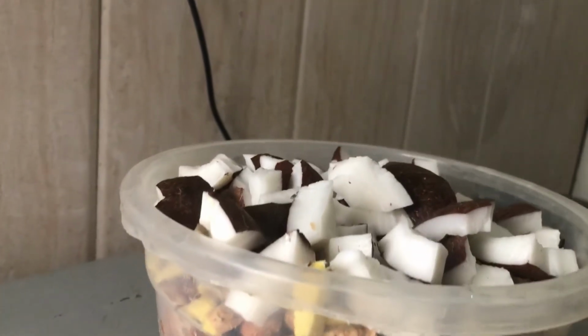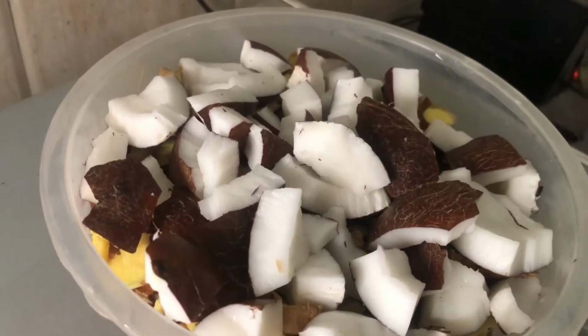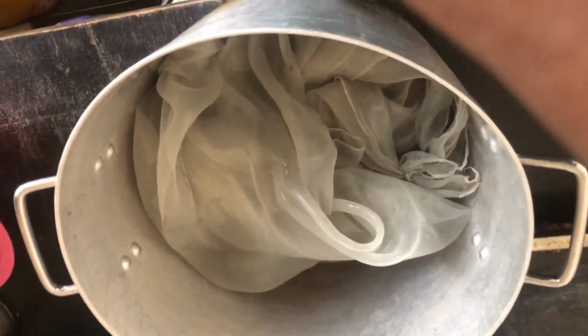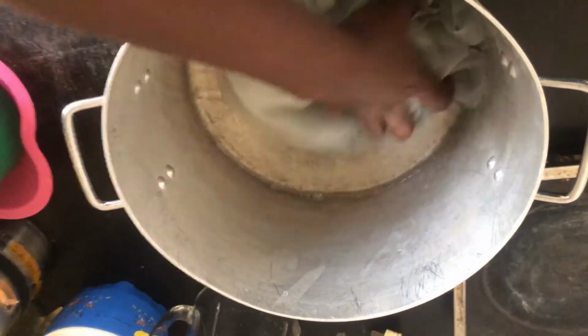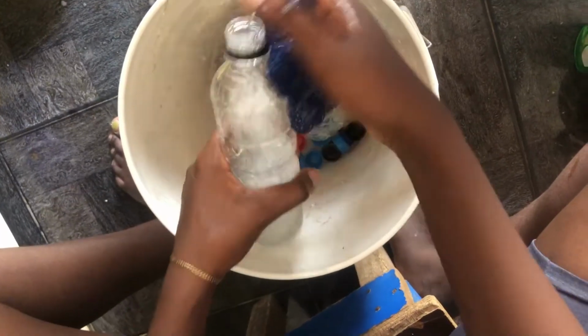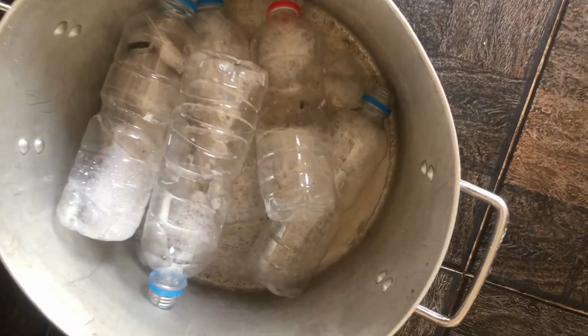Anyways, this is what our product looks like for now. So it's about to go to the engine. Okay, this is the sieve I'll be using to sieve it. Just before I go grind it, I'll be washing off the sieve, preparing it for when I come back, because kunuaya, like I said, is highly perishable. So you don't want to have to leave it on the ground for a long time. I'm also washing the bottles down so that immediately I'm done, I can pack and refrigerate immediately.